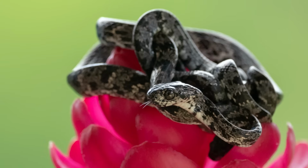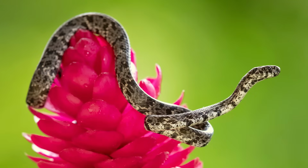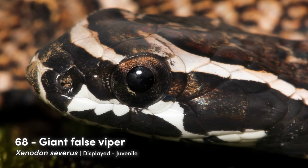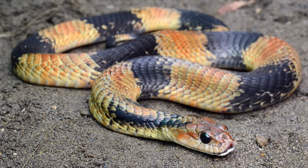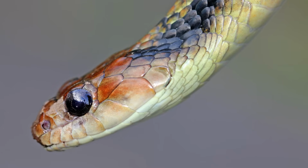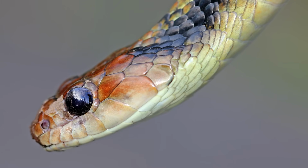They are found in a similar range, but also inhabit Venezuela's Isla Margarita and the island nation of Trinidad and Tobago. The giant false viper is part of a genus of snakes, Xenodon, many of which mimic the appearance of the highly venomous viper family. This entire genus, which is made up of 12 species, prey almost entirely on toads.